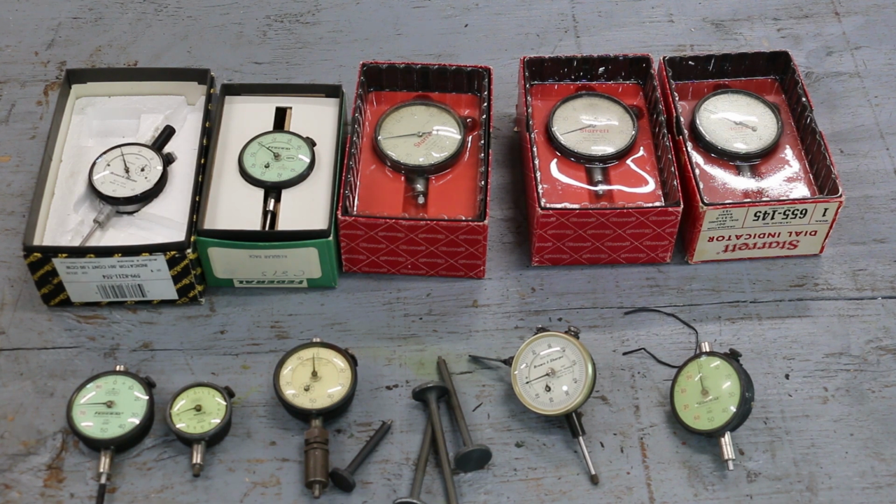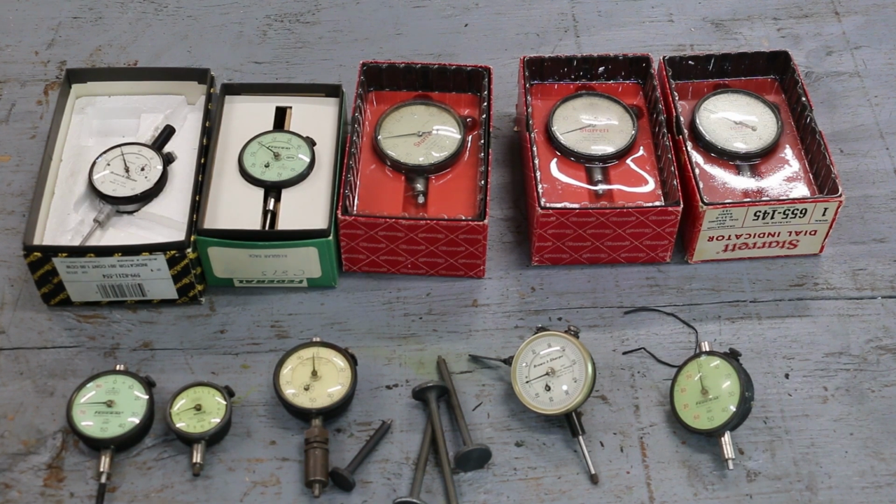It says, "Found and enclosed a collection of dial indicators that came out of a machine shop that closed down. For some reason, no one wanted them, so I'm going to pass them along to you." So these were in a machine shop, like he said, and nobody wanted them. He picked them up and wanted to find a good home for them. And I think we can find a good home for them. So really nice collection here.